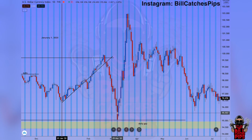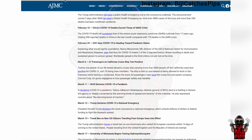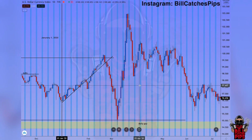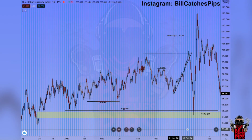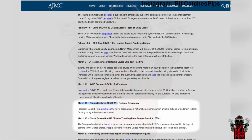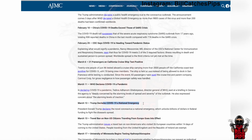So I'm going to go on this website called American Journal of Managed Care and pull up a timeline of COVID-19 developments. So right here we can see on March 11th, the WHO declares COVID-19 a pandemic. Right, look what happened 2 days before that. 2 days before that, it just came inside the gap, took out the liquidity, and started to surge up. Right? Then we can see March 13th, this is when the travel ban was set and Trump declared COVID-19 a national emergency.